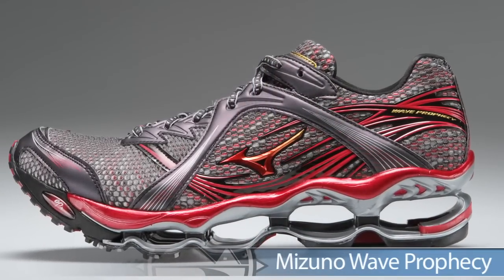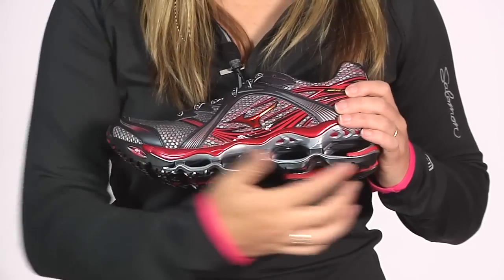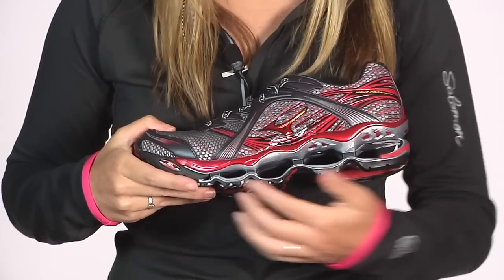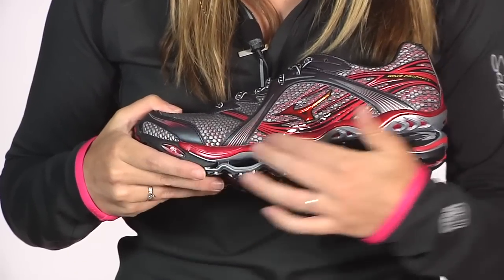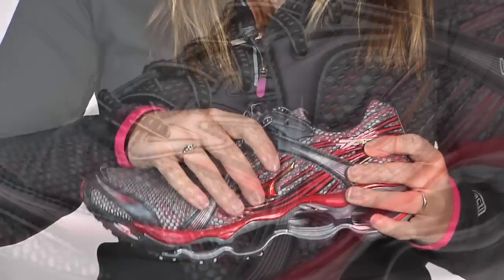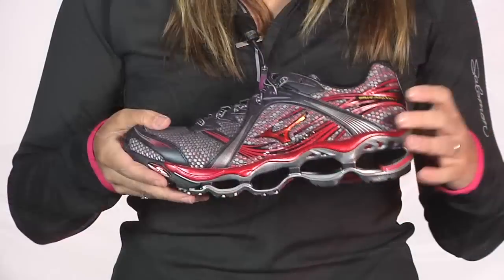And rounding off our line, we have Mizuno with the Prophecy. The Prophecy is the top of the line in the high mileage neutral daily trainers from Mizuno. It includes a full-length wave plate to absorb shock impact, as well as an AP Plus midsole for a really well-cushioned and super responsive ride, and an upper design that keeps your foot locked into place. This is a really great addition from Mizuno, the Prophecy.